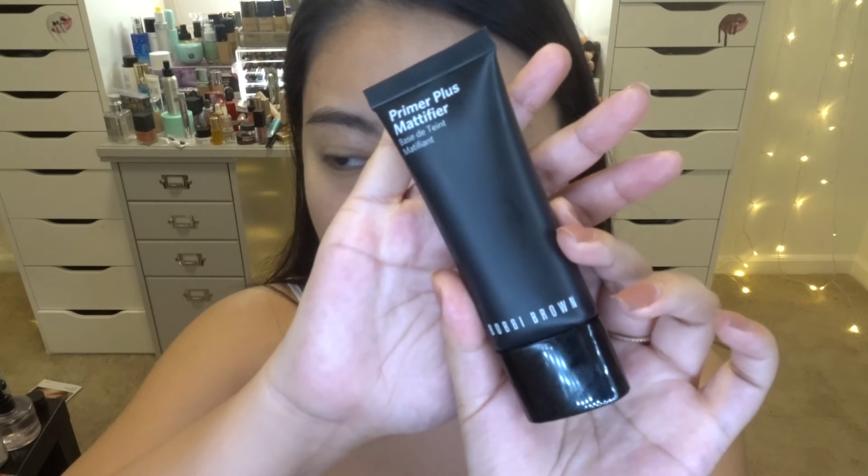On top of that, because I'm high maintenance, I'm going to use a second primer, which is the Bobbi Brown Primer Plus Mattifier. So this is a mattifying primer. This is what it looks like. I really love this packaging. Look how sleek. I love a sleek black packaging.